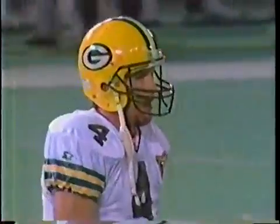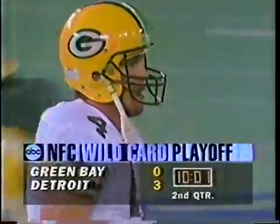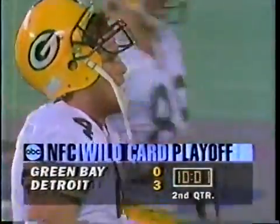And Brett Favre is saying he wants a timeout. He uses a timeout right there. And that's the second one used by the Packers. And we will take the break, I believe, and be back after we pause for this.